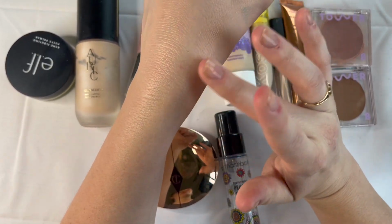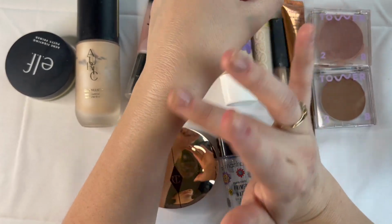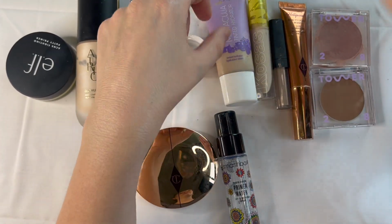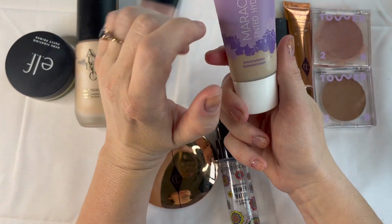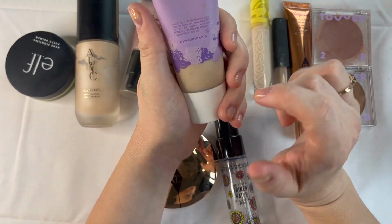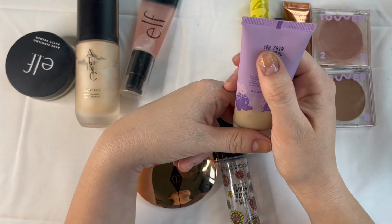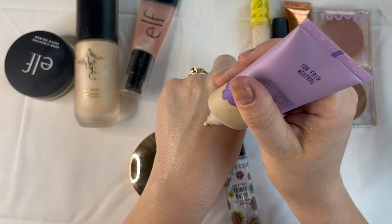I love this product, and I put that on first so that way, again, it has some time to kind of sit and soak before I put concealer on top of it. So then for base, I am using the Maracuja Tinted Hydrator from Tarte. I'm really sad because I think that they are discontinuing this, and I love this product, so that's such a shame. This is the shade 10N Fair Neutral, and I find that it actually works really well for my skin.